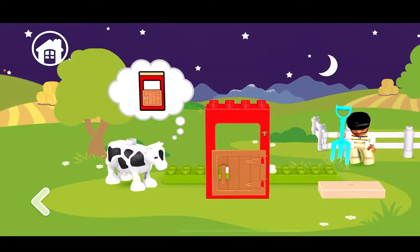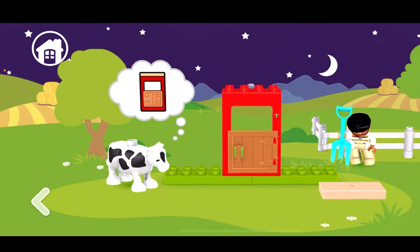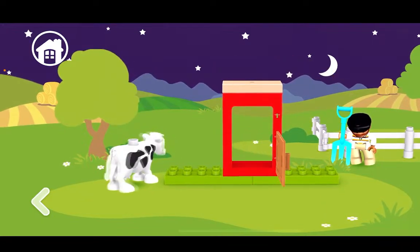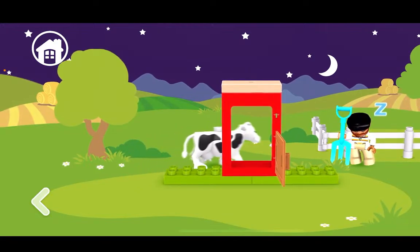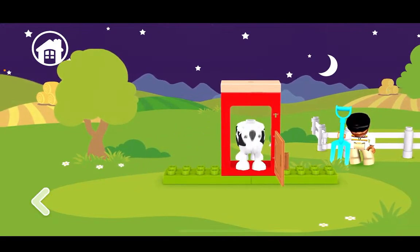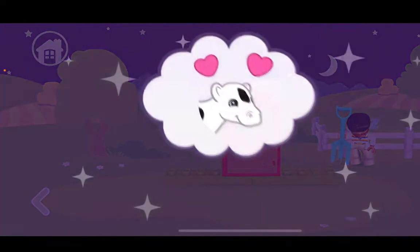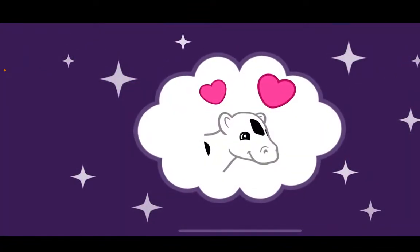Oh, we need to build houses for animals. Take these details and these details like on picture. Please, cow, go to the house and sleep. What does a cow dream about? About his lovely cow.